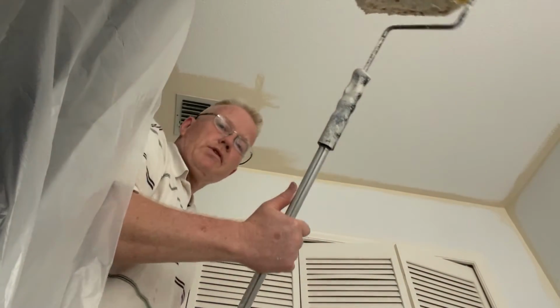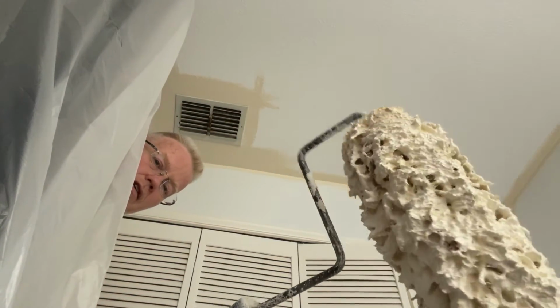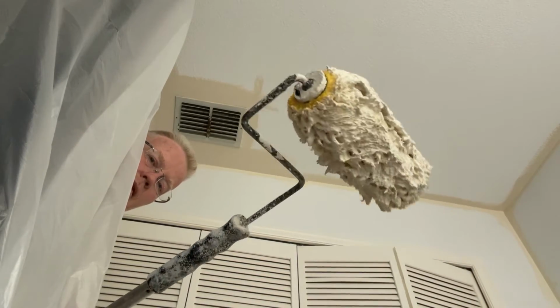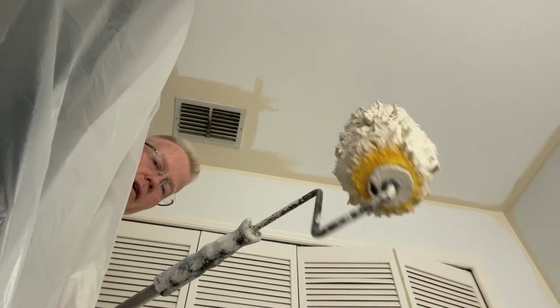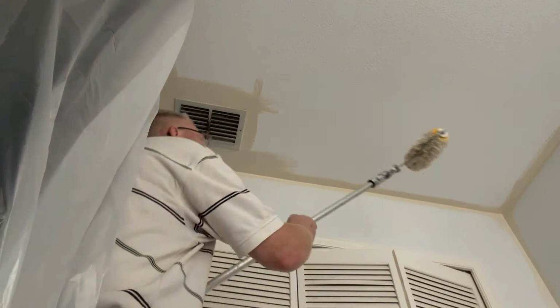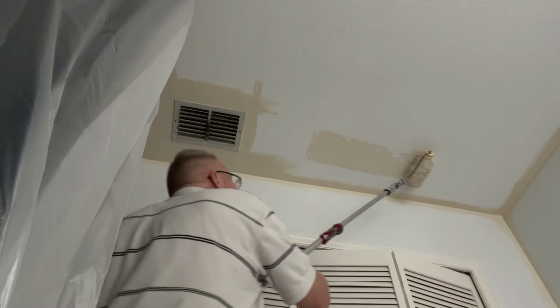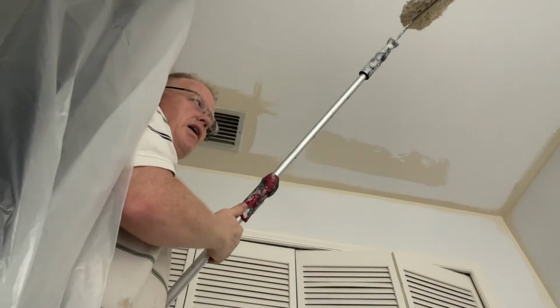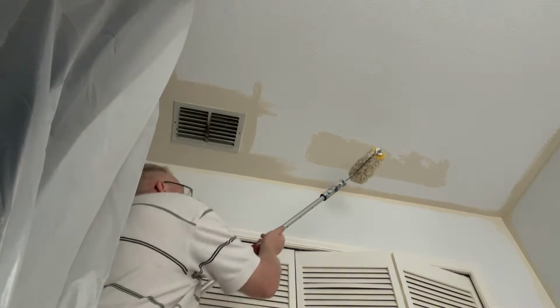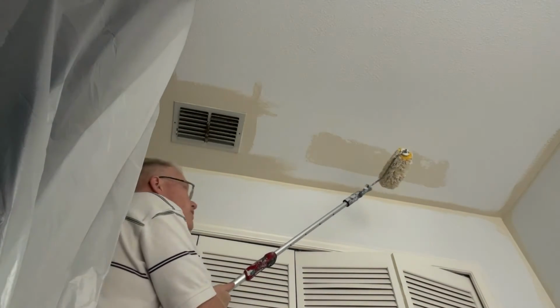Because I want to show you how wet the roller should be with paint. So the first part is important. The roller's loaded up. And you keep turning it so it doesn't drip. You just keep turning it. If you want to keep a roller from dripping, just keep turning it gently. Okay, so I don't start in the corner. I start a few inches away. I want to get the dripping paint onto the ceiling and off of the roller. Okay, so let's go near the corner now.